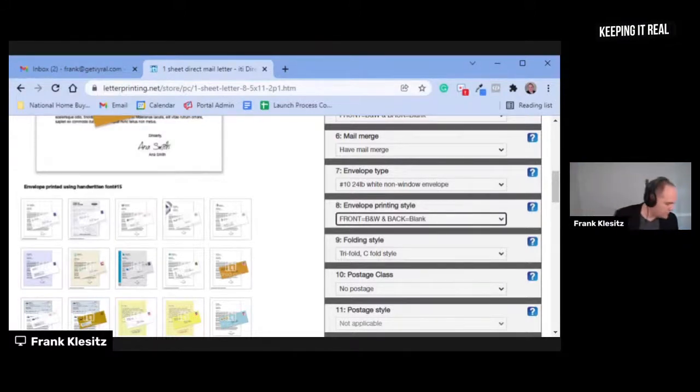I'm just trying to see if I have some letter examples laying around here. But if you are going to go typed, you want to make the type look personal. And one of the ways you make the type look personal is make it large. So like size 14 or 16 point on the envelope typed. Looks super personal when you do it that way. Okay. So envelope printing style, black and white in the front, blank on the back.